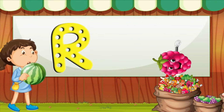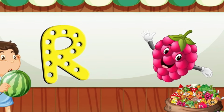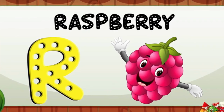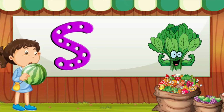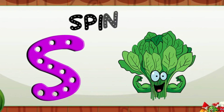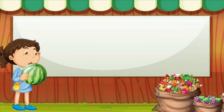R. Raspberries. Raspberries, a sweet and antioxidant rich fruit. S. Spinach. Spinach, a nutrient-dense and versatile leafy green vegetable.